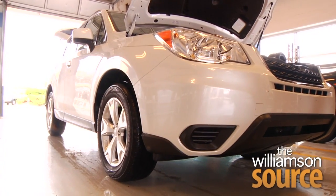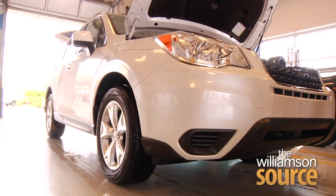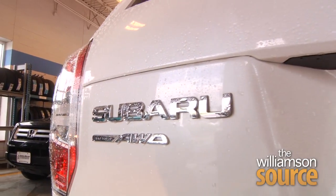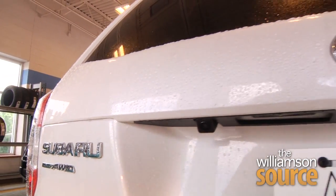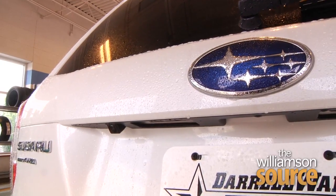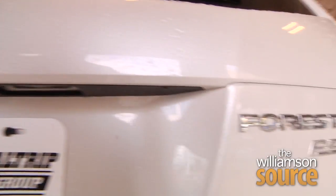All right, Lyle, what car are we in today? What is this called? This is a Subaru Forester, and this is Consumer Reports Car of the Year. Car of the Year for this year, 2013? Yes, ma'am, it is. But this is a 2014 model, correct? That's correct. Yes, it is.